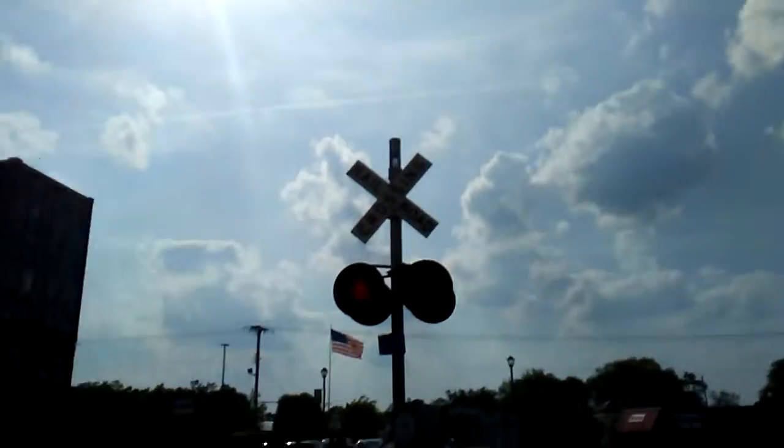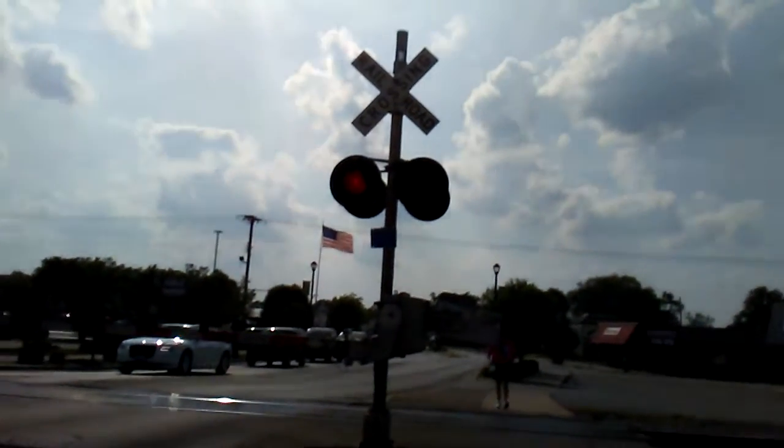Now you get to hear the bell. I want to know what kind of bell this is, what model.